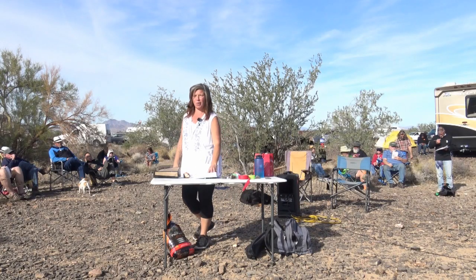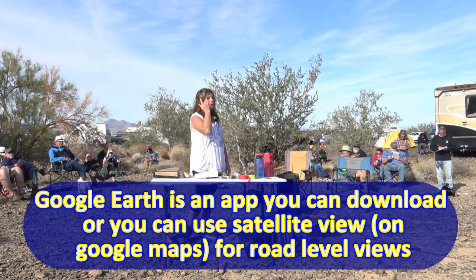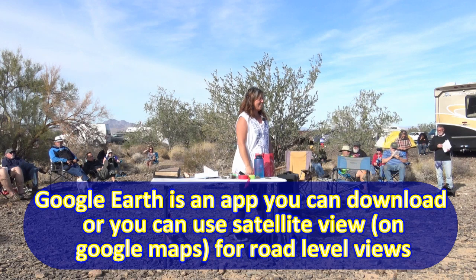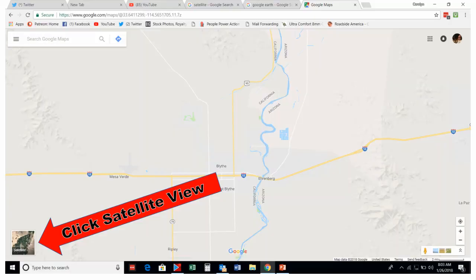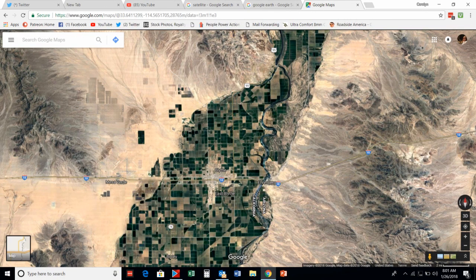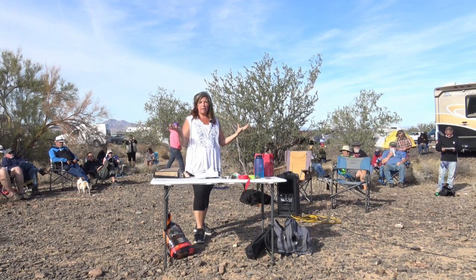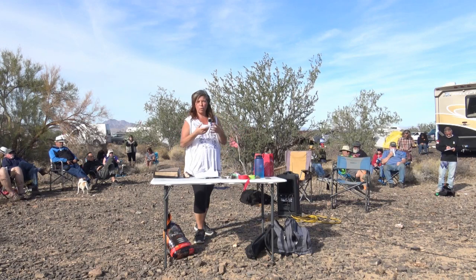The next resource is Google Earth. Does anybody use Google Earth to find a camping spot? It's fun, right? You can just zoom in on an area, and I actually learned this from Nomadic Fanatic. I said none of this is new. We all just kind of recycle the same information. You zoom in on an area that you want to go to, and you can do this on public land or in a city. I think that's where Nomadic Fanatic did it and where I first learned.